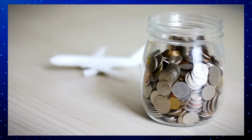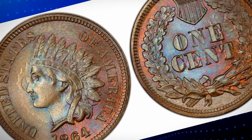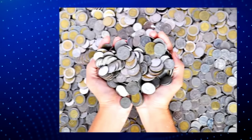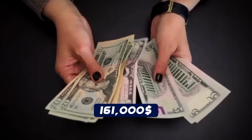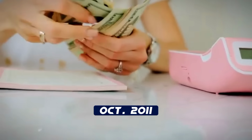About halfway through the production of 1864 pennies, an L was added to the tail of the ribbon on Lady Liberty's war bonnet. It is believed that only 5 million of these coins were ever made, and only a few of them survived in uncirculated condition. They could be worth a pretty penny. One of these coins sold for $161,000 at a Heritage Auctions event in Pittsburgh in October 2011.